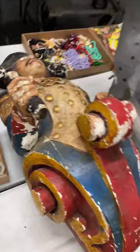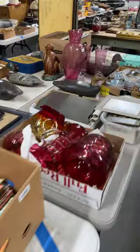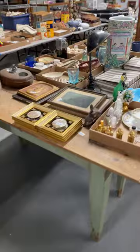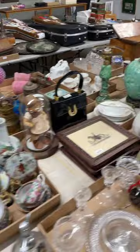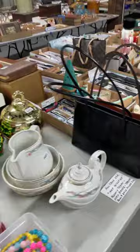It's kind of hard to see. It's laying right there, you can see his face. Hope they took a good picture of that. Cast iron in there. Another musical instrument. As you can see, all the tables are completely full. Glassware and smalls. There's a nice shade right there. Display case. Look at some depression glass or carnival glass. And it just keeps going. Do have a fair amount out in the middle as well. I'll show you in a second.